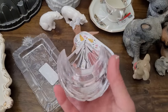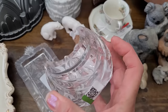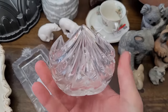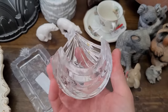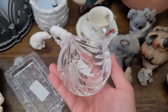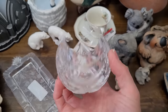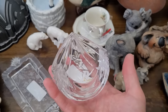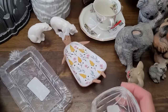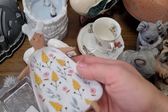Next is this lovely unique candle holder. I believe, looking at it and feeling it, it is possibly a Mikasa piece, a drape pattern. Just lovely. Very versatile. I paid $2 for it. I shall ask $15.